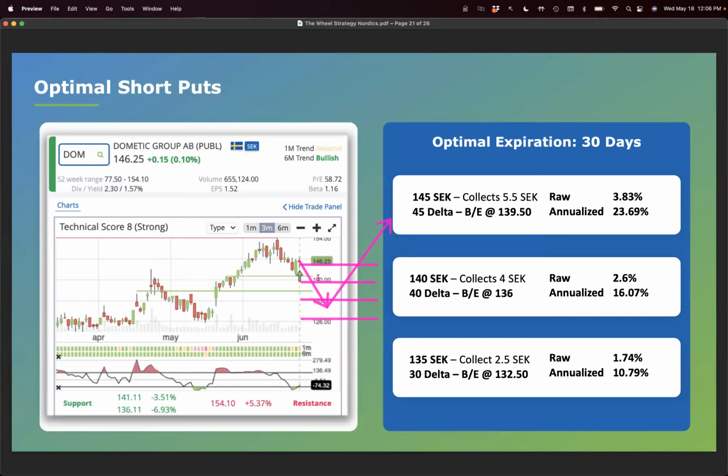The further away that you place your limit order or your short put, the less chance that you'll end up owning that particular stock. So when you're thinking about purchasing a stock, you want to think about increasing the probability of owning the stock and increasing the discount that you purchase the stock with. And you're going to get that with strike prices that are close to the current price of the stock, because I'm going to collect 5.5 crowns of income by selling the 145s, and I have the highest probability of owning this stock.